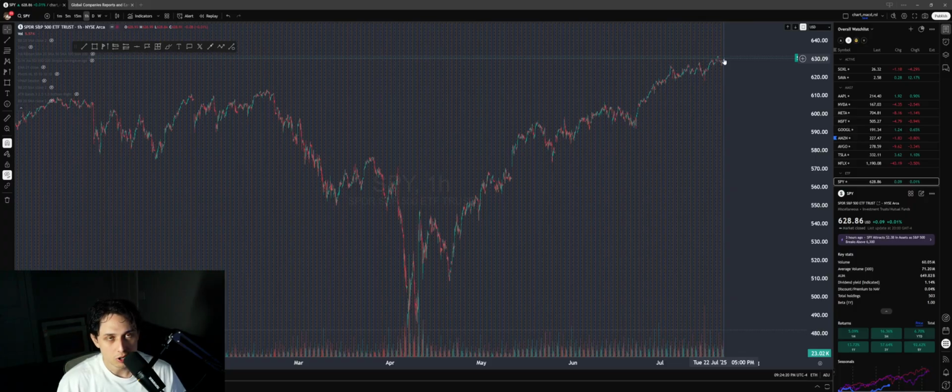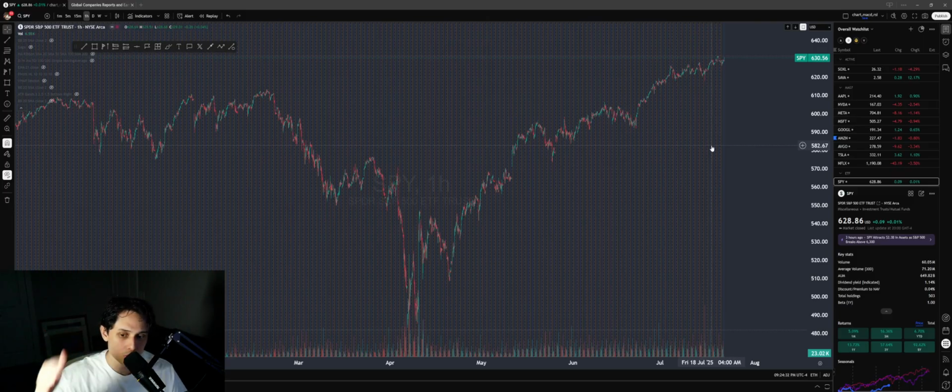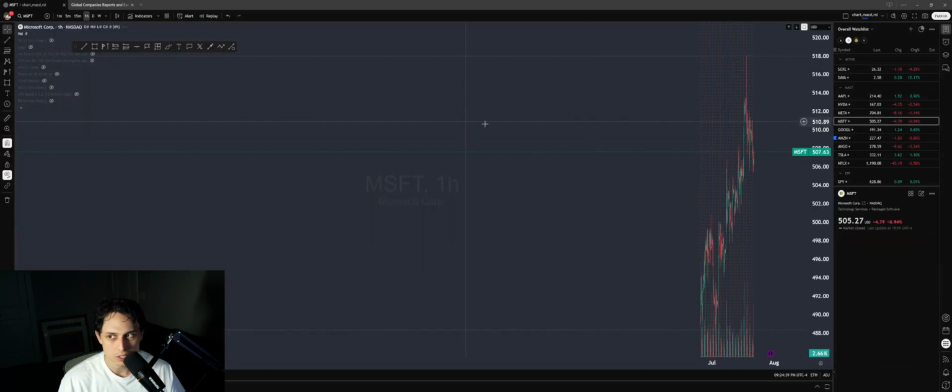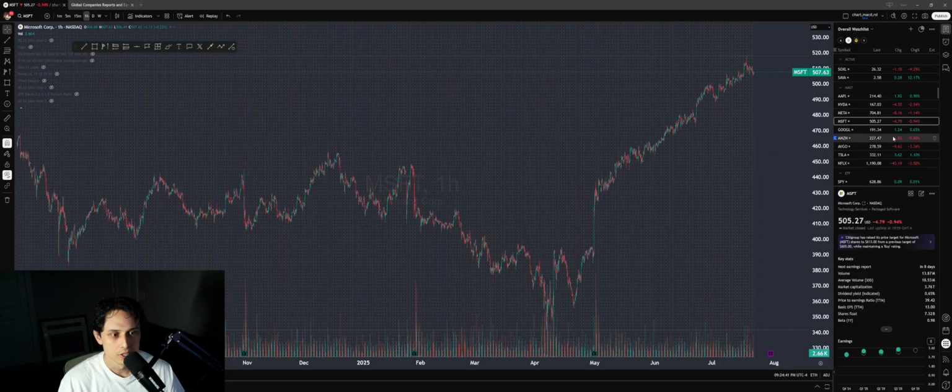Usually when people are starting to turn bearish because they think things are maybe running too hot, overheating, it takes a little bit longer for it to actually play out. And I think that's kind of where we're at with this stage. We had a crypto run. There's a lot of rotation. Nvidia went up to 170. It hit new highs. Microsoft has been on a crazy run.